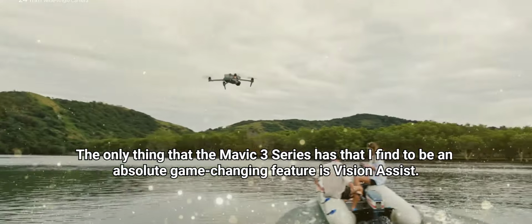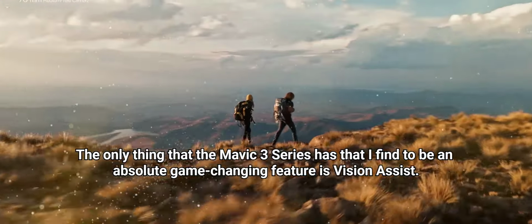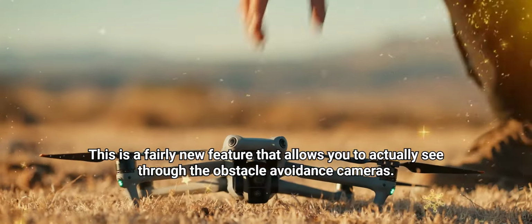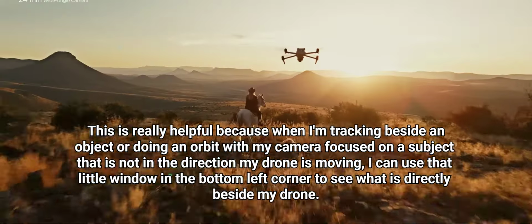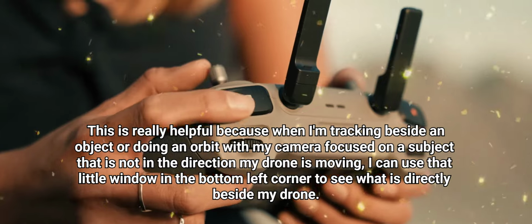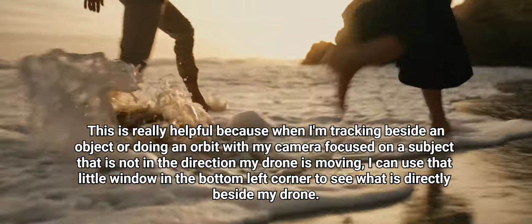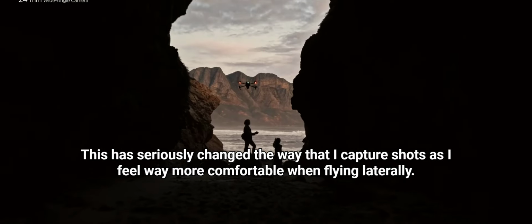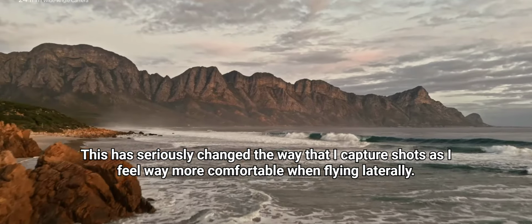The only thing that the Mavic 3 series has that I find to be an absolute game-changing feature is Vision Assist. This is a fairly new feature that allows you to actually see through the obstacle avoidance cameras. This is really helpful because when I'm tracking beside an object or doing an orbit with my camera focused on a subject that is not in the direction my drone is moving, I can use that little window in the bottom left corner to see what is directly beside my drone. This has seriously changed the way that I capture shots, as I feel way more comfortable when flying laterally.